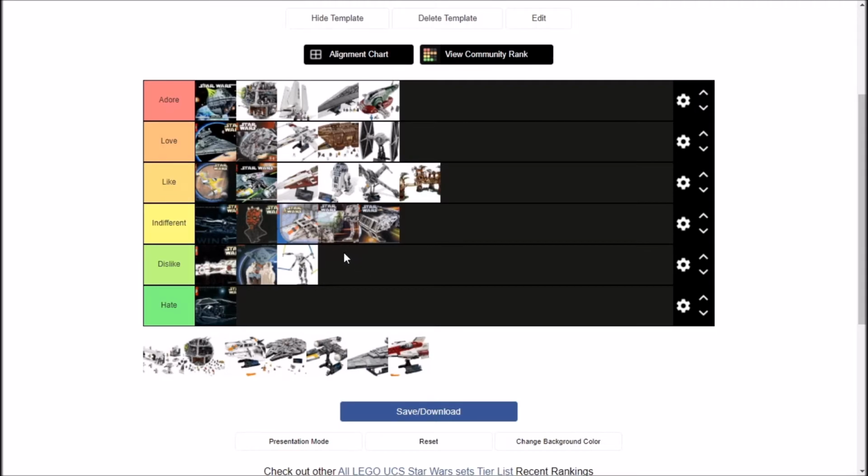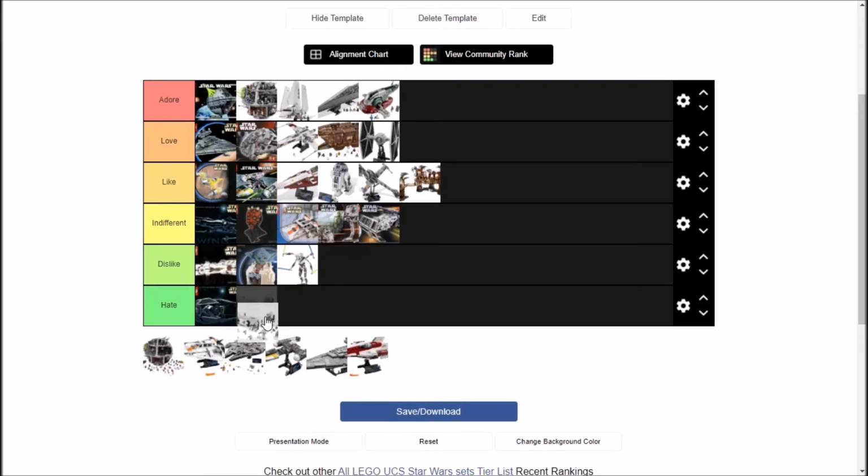But yeah, we'll look at the next set now, which to me, I absolutely despise this set. Assault on Hoth. It's more of just a bunch of accessories and is not a UCS set at all, in my opinion. I think the problem with this one, and why we don't get sets like this anymore for UCS, is that it's a nice set and people who have it like it. It's not a great value set because it was about 230 quid, $250 for about 2,200 pieces.